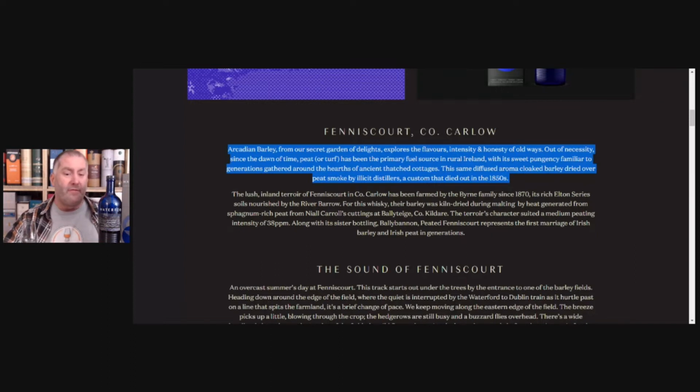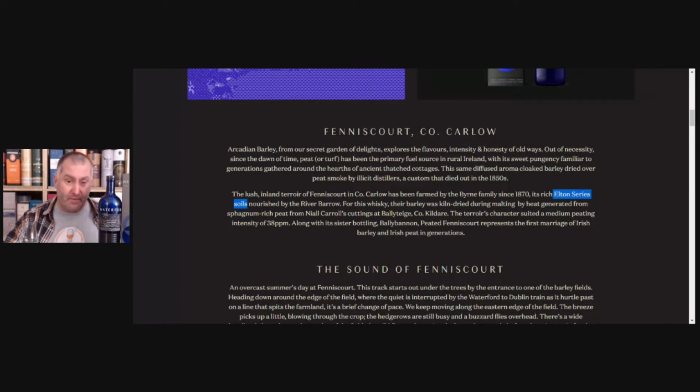Now, what we have here is the farm, the lush inland terroir of Fenniscourt in County Carlow, which has been farmed by the Bryan family since 1870. Very, very good. Now, I actually looked up this Elton series soils. I didn't get very much further. There's just different categories of soil, and Elton seems to be a very sandy type of soil. All right, they're very close to the River Barrow.